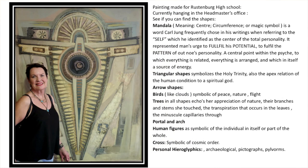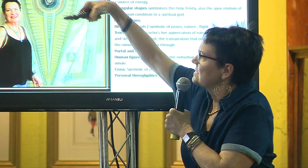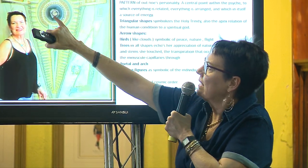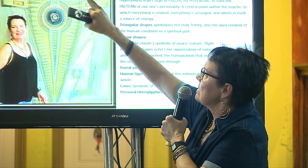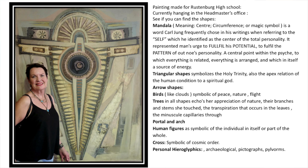So here I am standing in front of this painting. And if you want to, you can look for the mandala. You can look for the triangular shapes, the birds and the trees, the painting that she painted for her high school. You can see the screw-like shapes that symbolize the mines, because she made it much later, drilling into the earth, the organic center, the cross symbolizing order, the mandala with a portal, wind pumps, a geographical area symbolizing the subdivision of farms, and then also the soft colors.